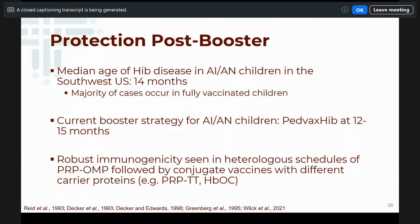This I think could be advantageous given that the median age of Hib disease in American Indian and Alaska Native children is higher now and durable protection is needed. We would expect, based on where the antibody levels were at 7 months, that protection should hopefully be in place through the time of the booster dose. The current strategy for a booster dose is at 12 to 15 months of age, and here at IHS and tribal health facilities in the Southwest, this is generally slated for the 12-month well-child check. Data from previous studies suggest that booster doses following a primary series of Vaxelis are immunogenic. Notably, a heterologous booster, meaning a PRP conjugated to a carrier protein other than OMP, such as PRP conjugated to tetanus toxoid, may provide stronger and more durable protection than a homologous booster.